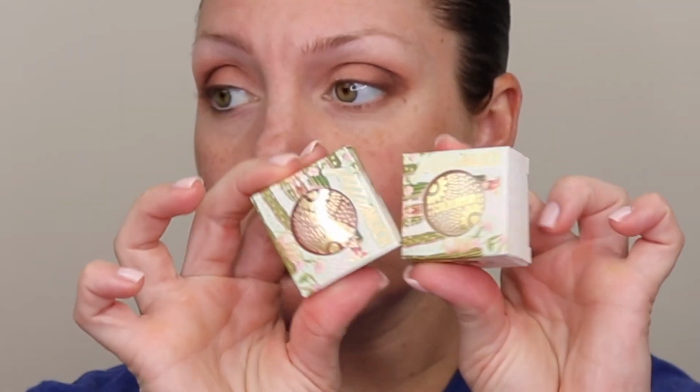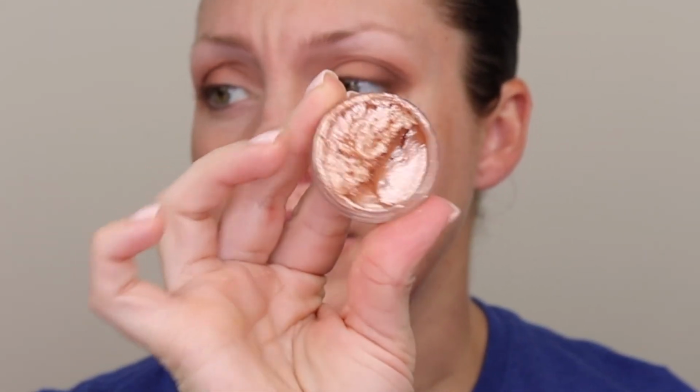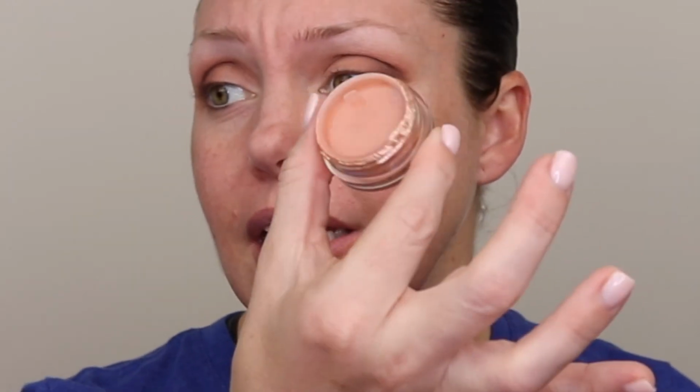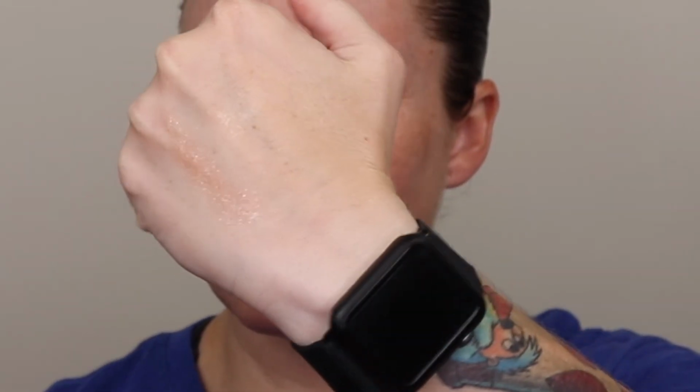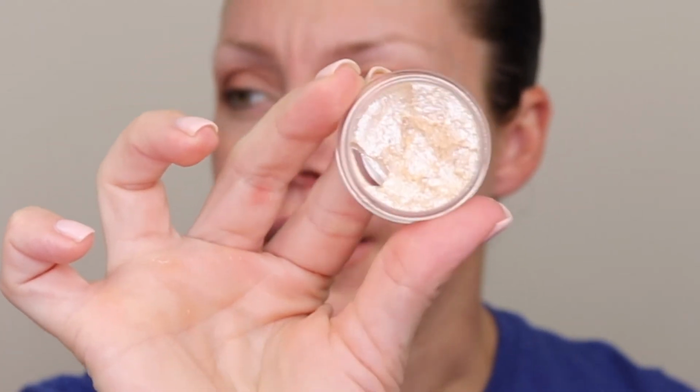So there's two Jelly Much. This first Jelly Much is Mystical. That is beautiful. The downside to Jelly Much shadows is they're messy. Like, there was no easy way to do that. So this one is Mystical. It's just a really pretty champagne. And this one is Mojave Moves, and it's very icy.